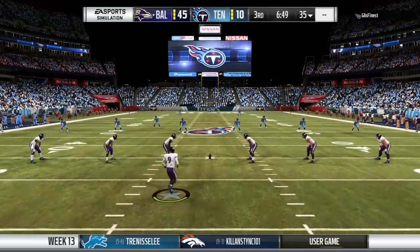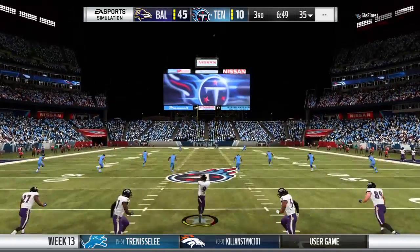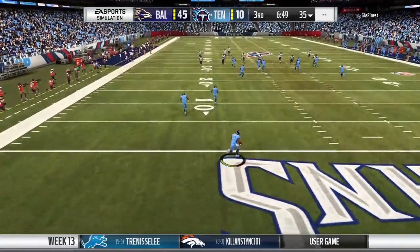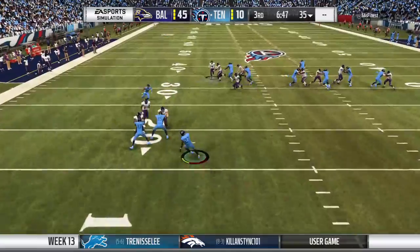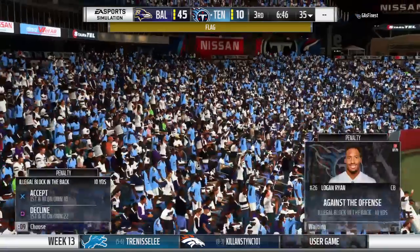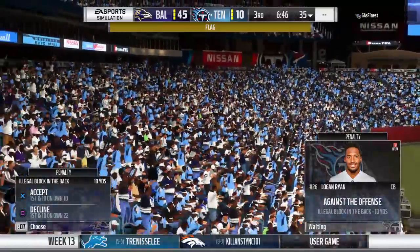So let's try this again. After the kick return TD, here's yet another kickoff. That's fielded in the end zone. And he'll get this just up past the 20, but a marker is down. Let's get the call.